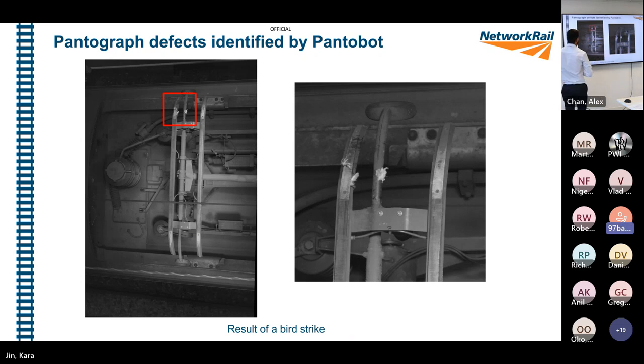And this one was recent, I believe this was last month. This is the result of a bird strike here. You can clearly see the feathers. Although this one wasn't actually alarmed by Pantavot, because it's not set up to do that at the moment, it was still found by a member of staff reviewing some recent events. So it's able to give results that we haven't even asked it to, which is a benefit as well.